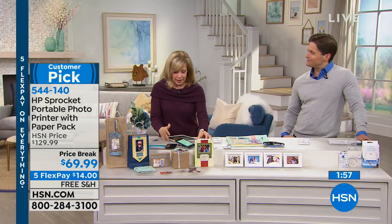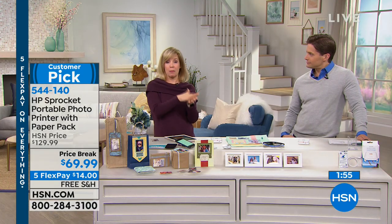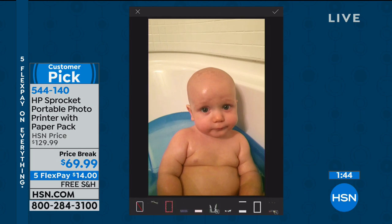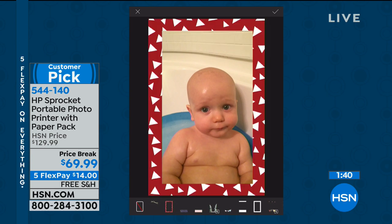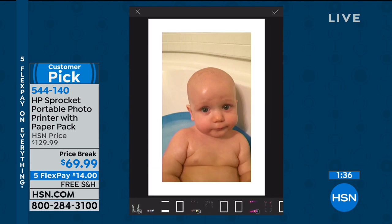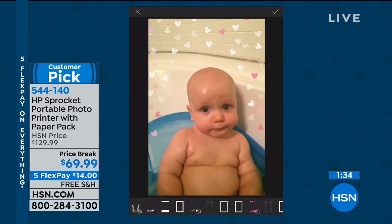Okay, so let's go inside my tablet. It can be a tablet or a phone that you can print from, Apple or Android. Here's a picture that I selected from my camera roll, and this is where it gets really fun. There's all kinds of filters. And this is what I love if you're not creative: you can just scroll through all the different little photo frames and then add text to it if you want. And that's all free, right?